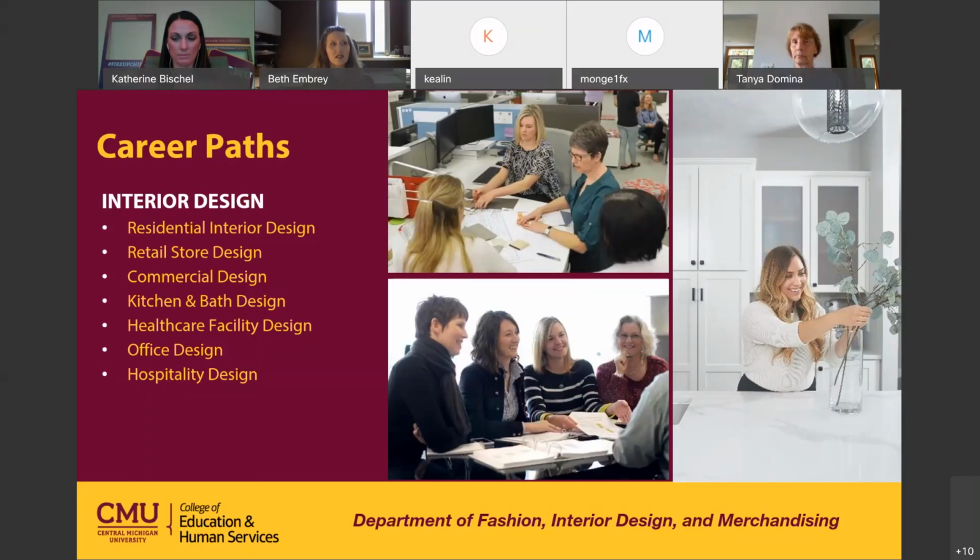And let's see, I think there was one other. So the final one would be hospitality design. So this would be restaurant and hotel designs. We also have a hospitality services administration minor here at CMU. So that's something that you can take as a minor and help to complement your interior design major if you're interested in that. So that's just kind of a general overview. We have students that do all kinds of different types of careers, but that gives you a general idea.